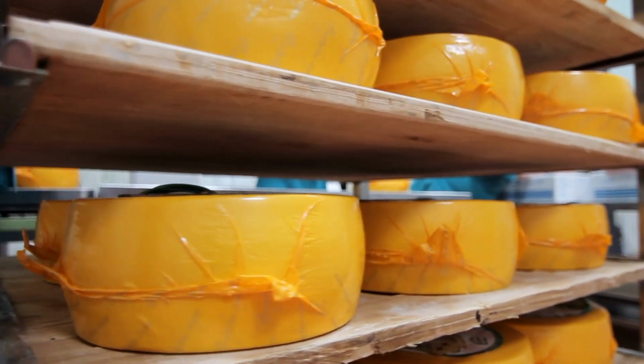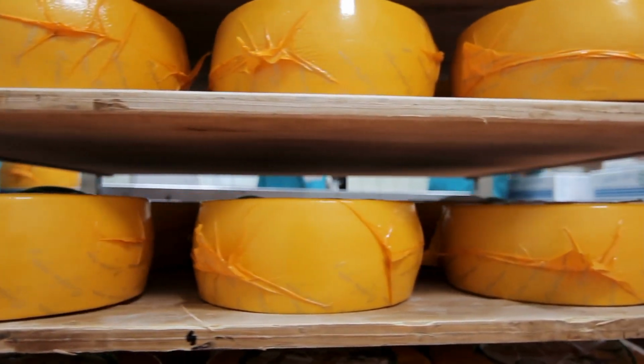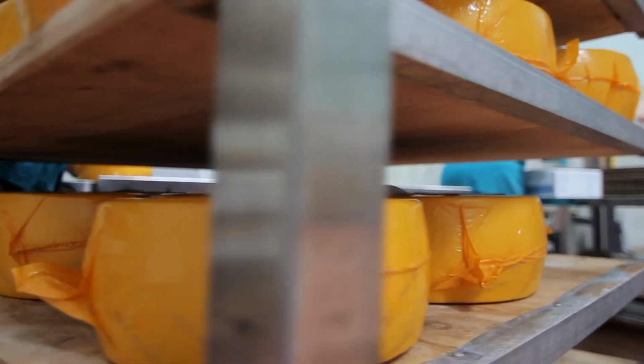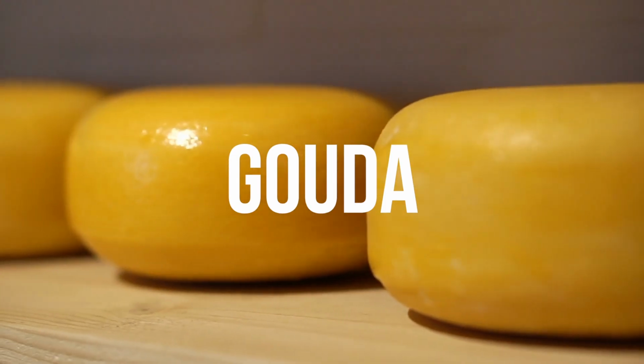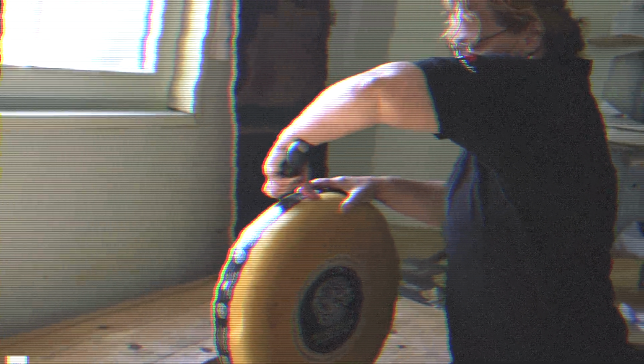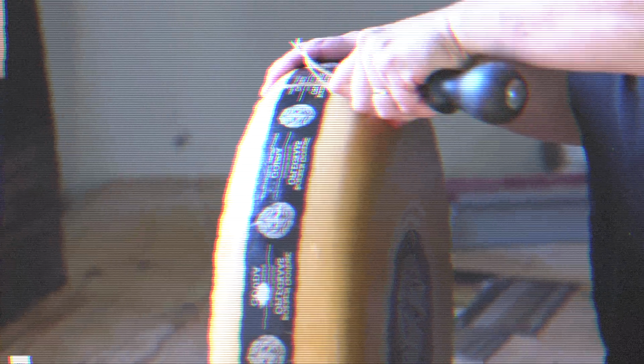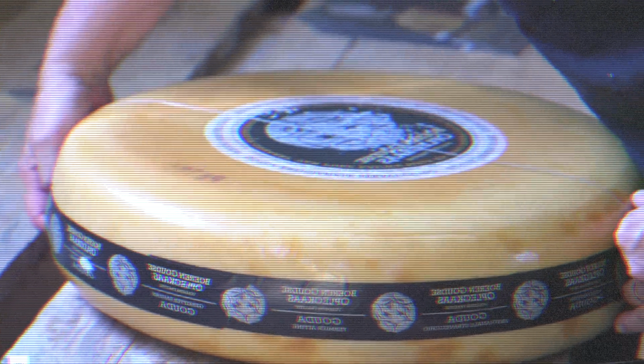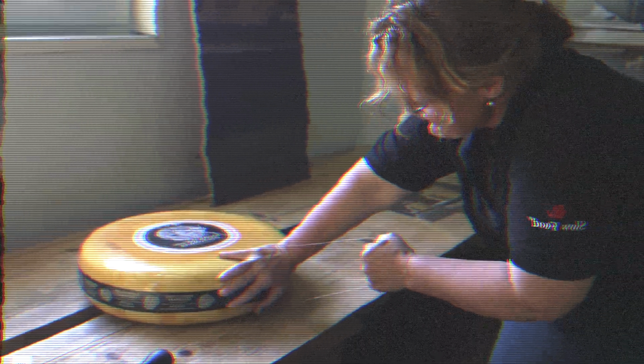So, in order to combat this, the Dutch began turning the milk into cheese, a product that lasts longer and has a higher selling price. This is where Gouda came into the picture. A beautiful Dutch cheese that is recognized by its sweetness and creaminess all over the world. And it quickly became one of the best-selling cheeses, making it a highly profitable product for the Dutch, which is exactly what they were going for.